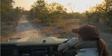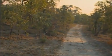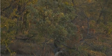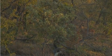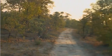Oh, but we've got a lovely bachelor herd of impala that's just wandered through. Hello, boys. How's the rutting season treating you? Apparently not terribly well. Let's go forward a bit. They might decide to spar.